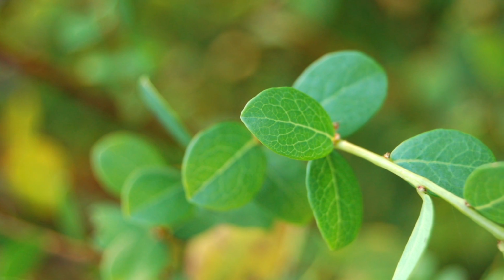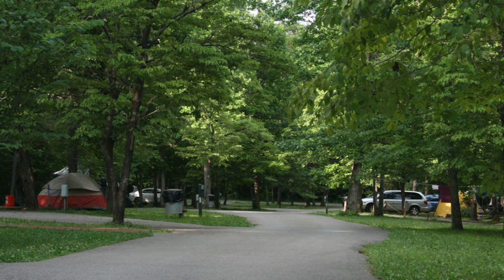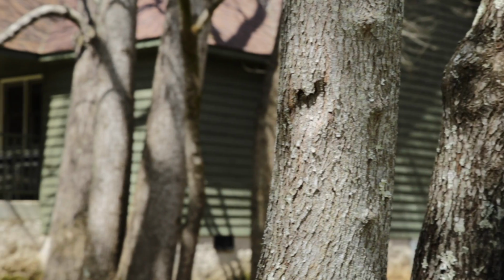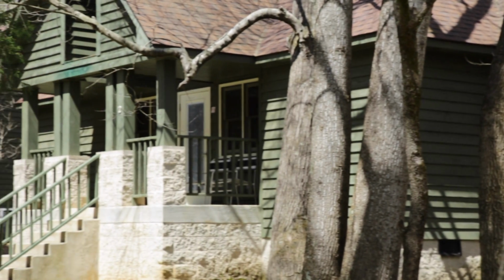Here at Rock Island, we have 50 RV campsites. All that information on lengths, widths, and pricing can be found at tnstateparks.com. Some of those are suitable for a tent, but for those that don't have an RV and do want to tent camp, we have tent-only sites, and we have 10 of those. For those that don't like to actually get out and camp, we have 10 cabins on the park as well. We also have numerous shelters within the park that can be rented.